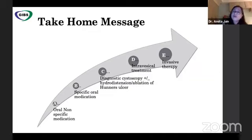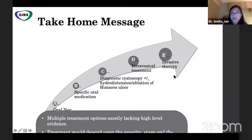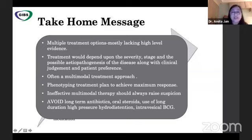But if it is not working, intravesical treatment, and last resort would be invasive therapy. But if the patient is coming at an advanced stage, it's not that you have to start with the first treatment. You can start the advanced treatment, or you can combine 2-3 treatments together. You have to individualize the treatment, and it would be a better idea to phenotypically decide the patient's treatment in order to achieve the maximum response.